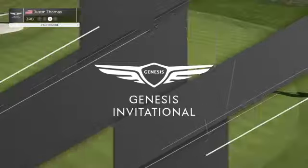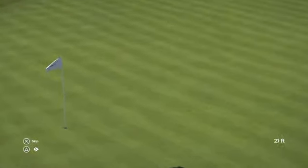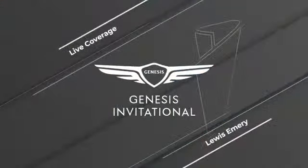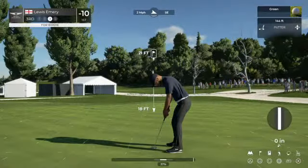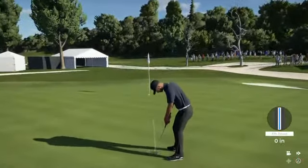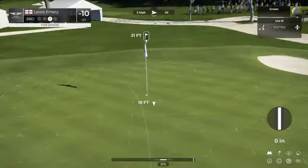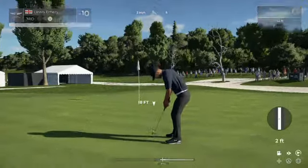Well, this is one of those lengthy putts. John, how do you see it? Well, guys, this looks like it's about 21 feet. Big chance here. Ouch, that hurts. It's just about 3 feet away. Nice stroke. Yeah, he'll take that.